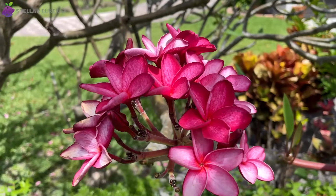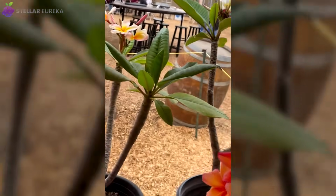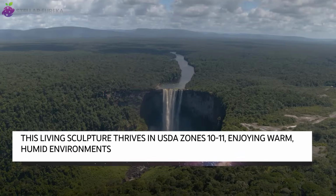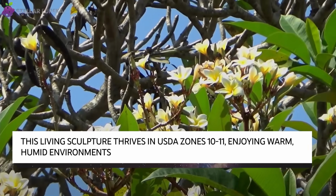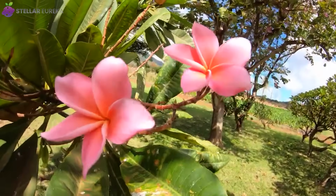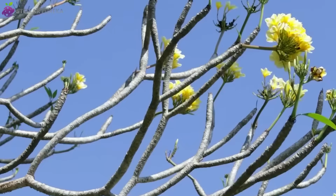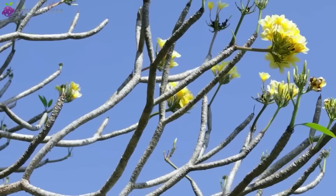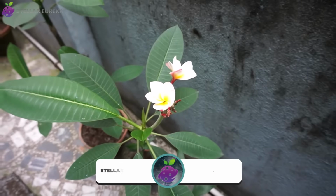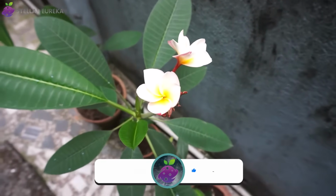But here's the catch: there's no nectar. Moths, drawn in by the scent, leave disappointed, unknowingly pollinating the flowers in the process. Native to Central and South America, Plumeria has spread across the globe, becoming a symbol of love, devotion, and even mysticism. In Hawaii, it's a staple of traditional leis, while in India and Laos, it's planted near temples as a sacred flower. But in other places, like the Philippines and Indonesia, frangipani is eerily linked to spirits and cemeteries, adding an air of mystery to its beauty.